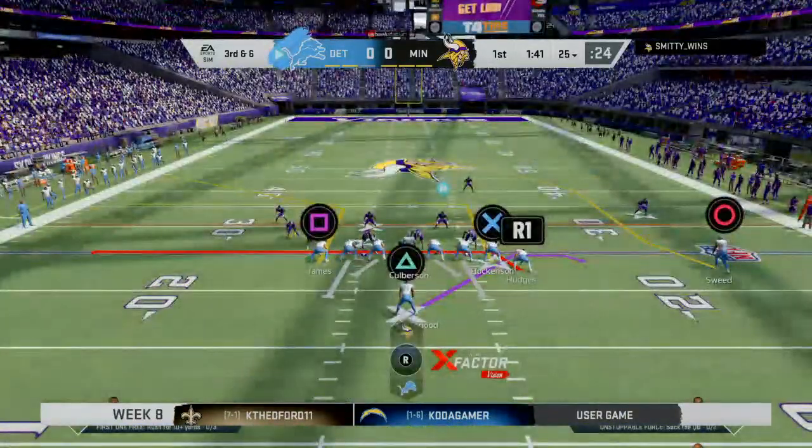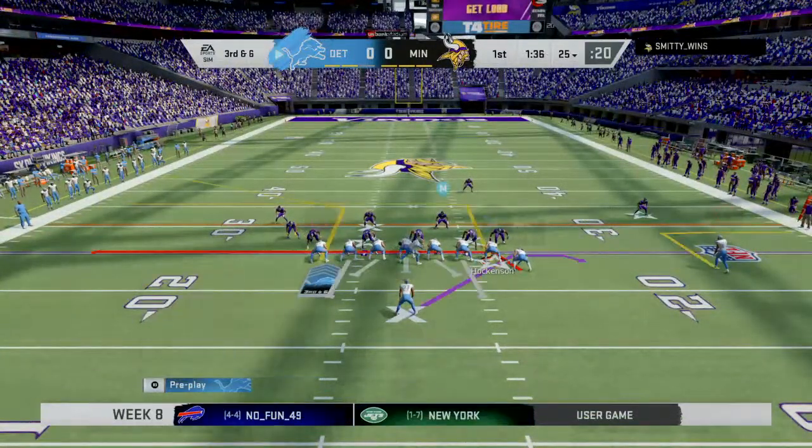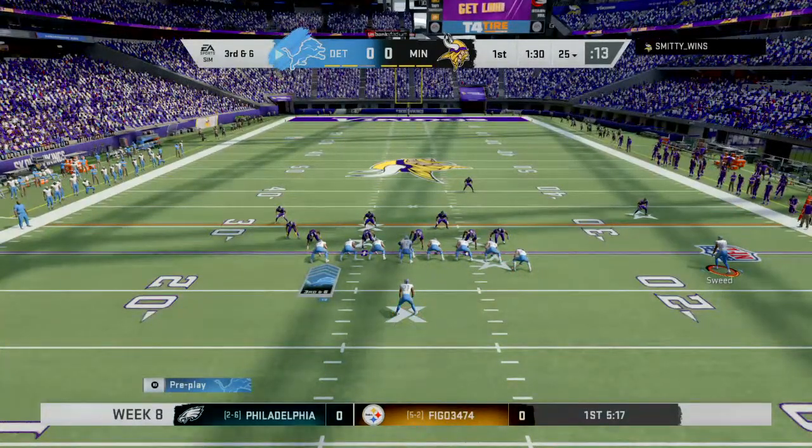Set. 10-2 stop. Get in the weight room. Hey, Orbit. I'm trying to collect. Check 59, right?